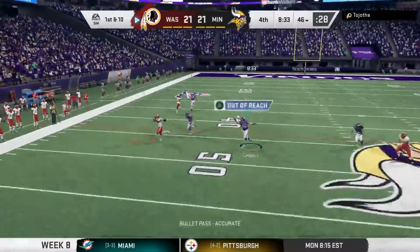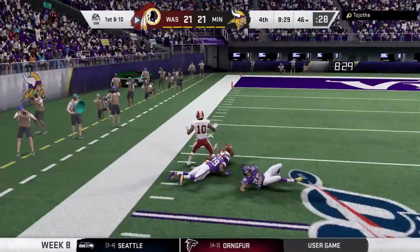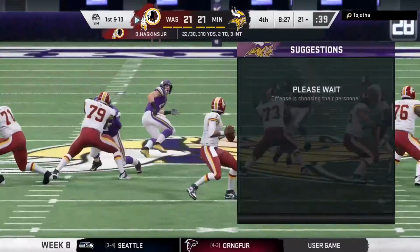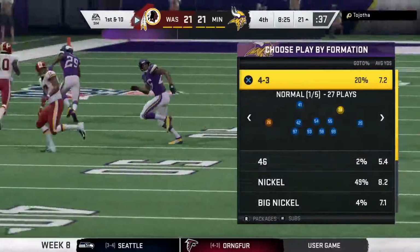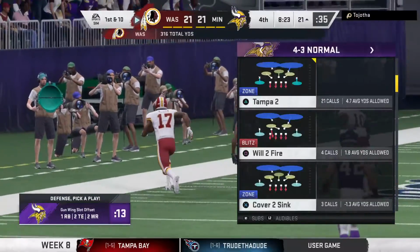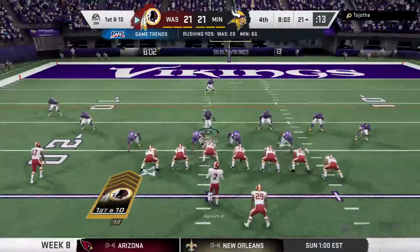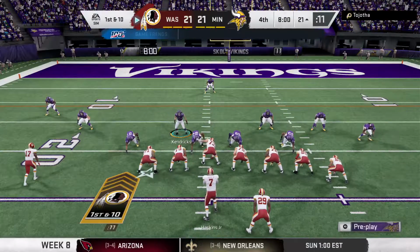And when you start plotting for this drive, when you start thinking to yourself, okay, what are we going to do? You don't go away from what you did before because that worked, but you have to be prepared for wrinkles and counters because you know they'll make some adjustments. The catch and run going to wind up netting him 33 yards. So the big play gets him all the way down to the outskirts of the red zone here for 1st and 10.